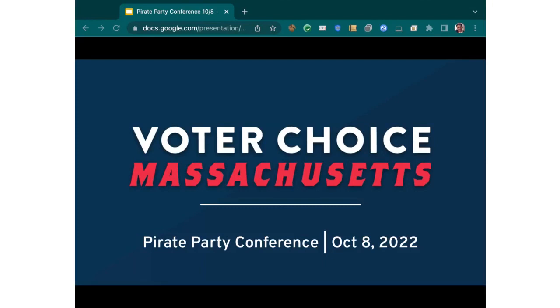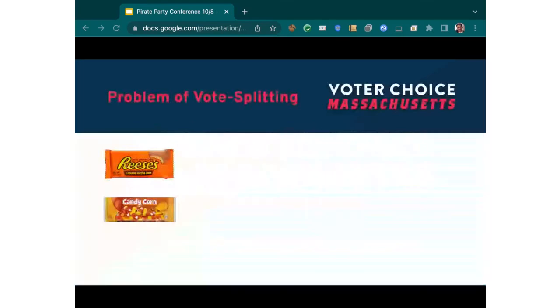So I'm just going to briefly review what ranked choice voting is. This will probably be common for some of you. But because we're approaching Halloween, I'm going to use our candy example. Ranked choice voting eliminates this common problem of vote splitting. Let's say we're holding an election for favorite candy, and there are two candidates in the race, Reese's Peanut Butter Cups and Candy Corn. And early voting shows about 60% of the voters prefer Reese's to Candy Corn.